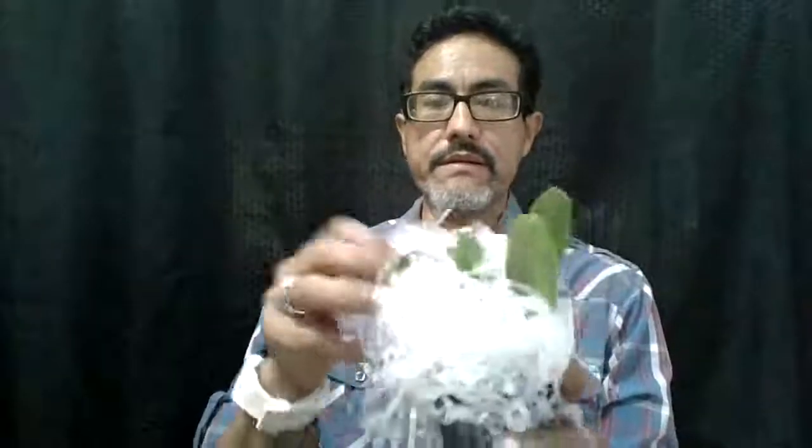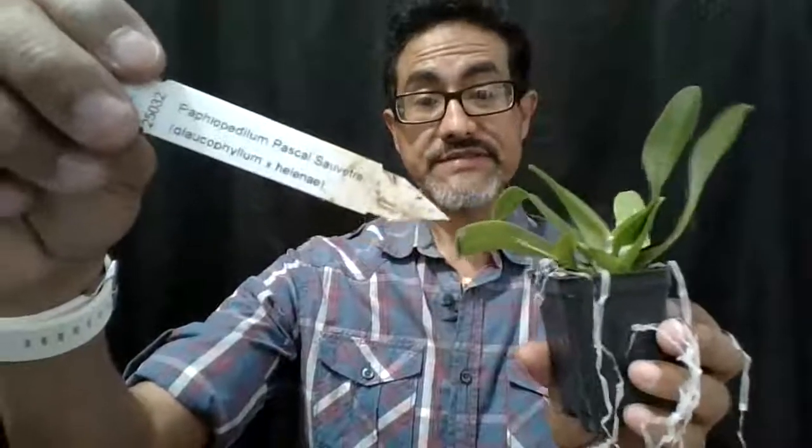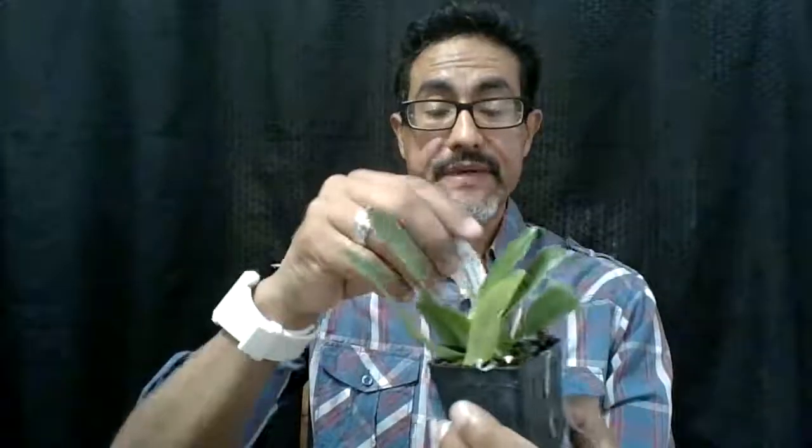And this is... Ah, here we go. Paphiopedilum Pacific Shamrock. It's glaucophyllum and Helena. So there you go. This is a small size Paphiopedilum. And it has two nice growths. So that's my purchase. My orchid unboxing from Hauserman Orchids.